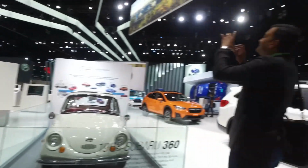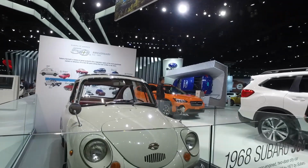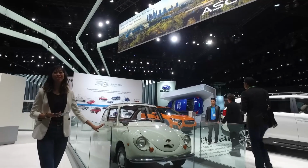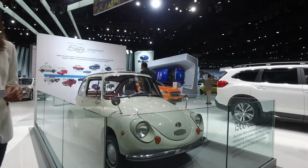Look at this little Subaru. Oh, I think I love this. This might be Jody's favorite, based on the smile she had when she saw it. This has gotta be my favorite car here. This is just the cutest little Subaru. Is it totes adorbs though? Totes adorbs.